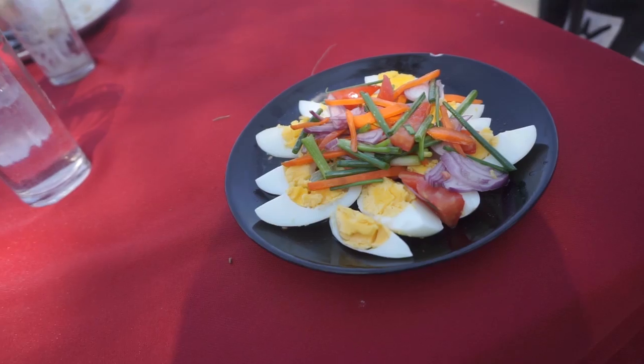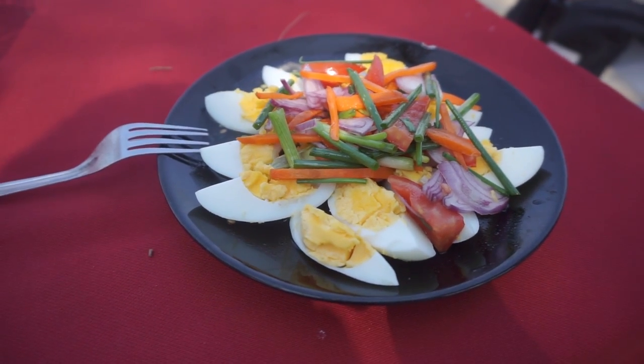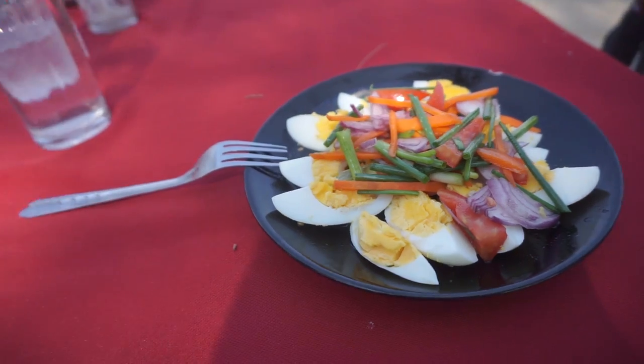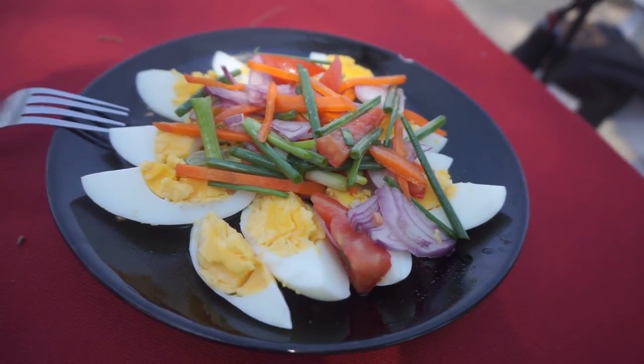We used to cook it at home quite a lot. I haven't made it for a long time now. And this is my egg salad. It's not actually yum kai dao because kai dao means fried egg and these are boiled eggs. So it's kind of a variant on a yum kai dao, isn't it? But it is tasty, it's the same sauce.